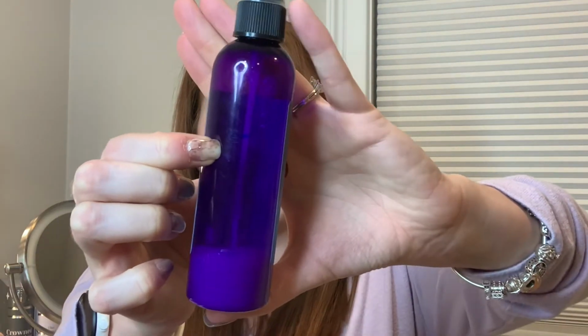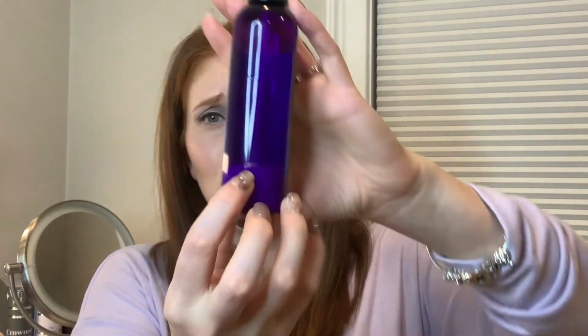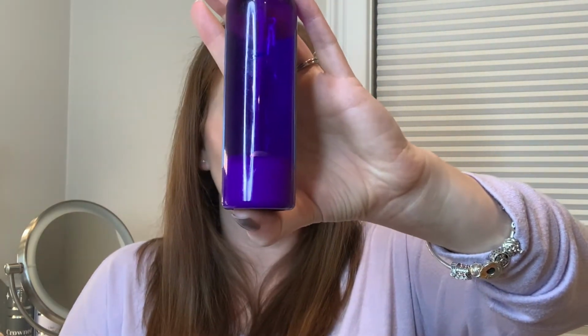And I knew with hair straightening season, it would go pretty quickly, but I didn't realize how quickly. The lines on here are tough to see because it's dark packaging, but I was up here when we first started with this, and now I am down to here. So not a lot left.